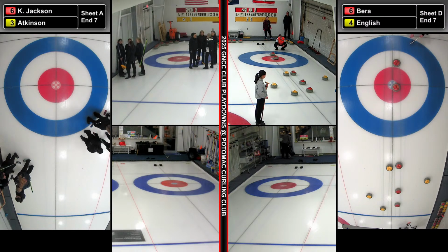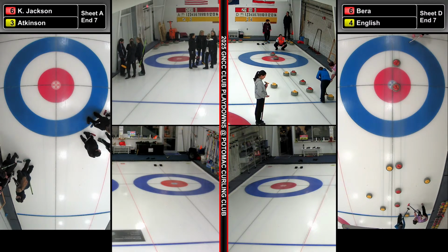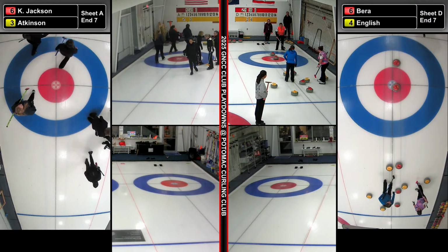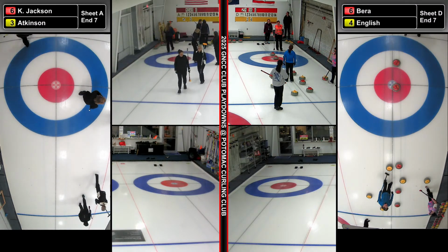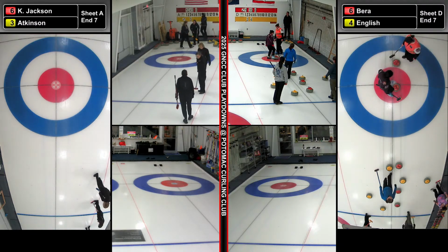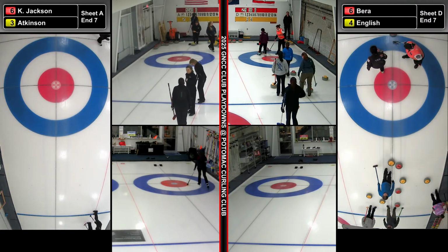Well, he's not on it yet. Oh gosh. This has got a curl, and it's not going to. So that is an open draw for 2 now for Benjo, and he'll definitely take that to go up 3. And he can just throw the same thing he just did.